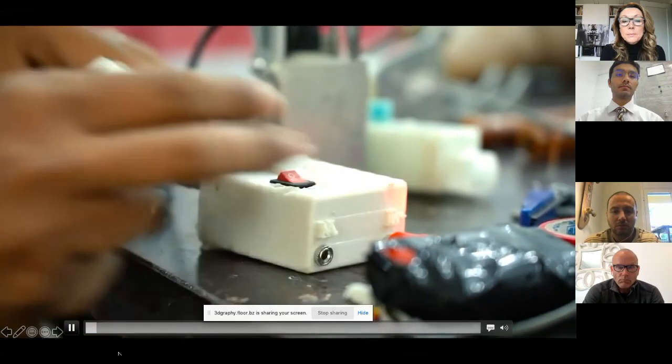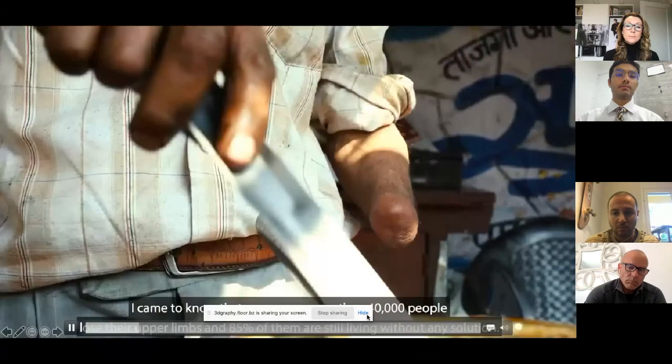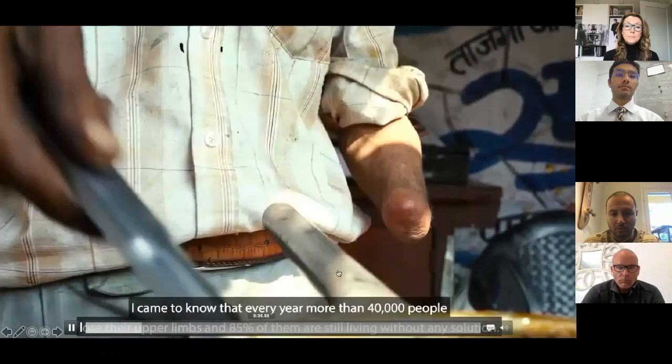In 2016, I was working on robotics. I came to know that every year, more than 40,000 people lose their upper limbs and 85% of them are still living without any solution. This was really shocking for me, and I thought what I'm doing is not a project. It is something which could change someone's life.